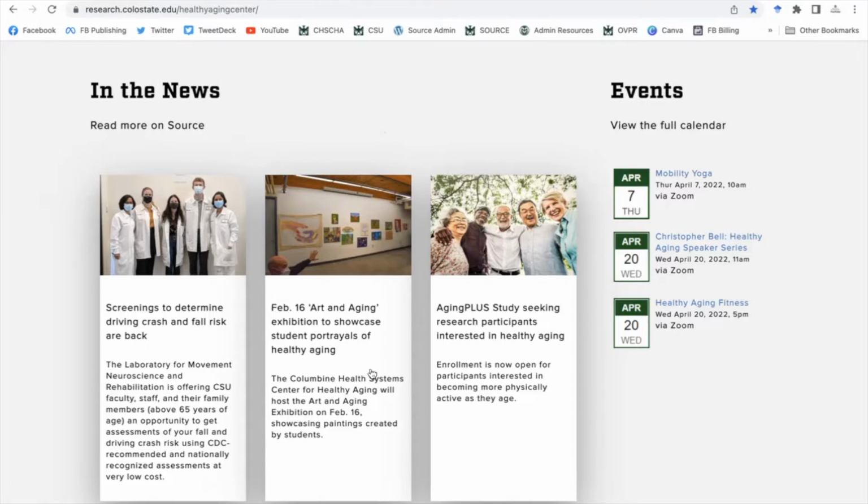A lot of what you'll find in this section is updated information about different events that we're going to have. If there's a study that's seeking participants, sometimes we'll put some articles through Source about that. Sometimes we'll add articles with more detail about events that we're having, but especially go to this section to find different studies that we report on.